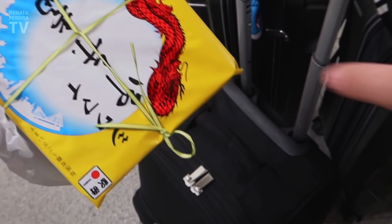It might be some kind of seafood. Look at this. No. It's dragon. You get a bit of dragon. And here in Japan, it is very traditional. When you ride the Shinkansen, you gotta get a bento box, what they call the ekiben. Being in Japan, let's do like the Japanese.